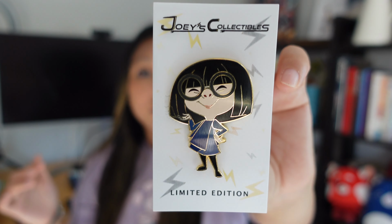And then the last pin for today is another Grail, probably not as graily as that Tiana pin, but this one's definitely a cute Pixar Grail. So these are one of the D23 cuties that released. Well, Disney Studio Store Hollywood was at D23 and they came out with a bunch of cuties. And so I picked up Edna from Joey's Collectibles.